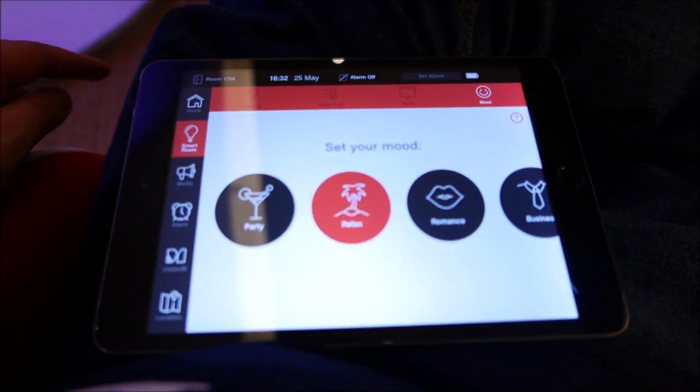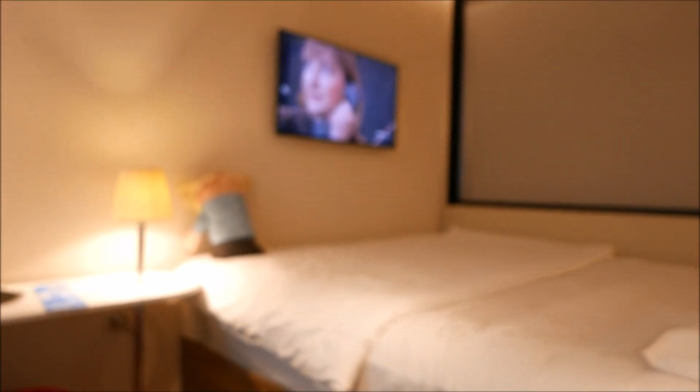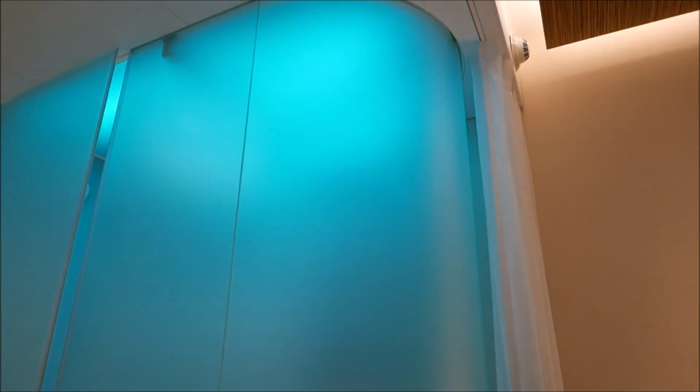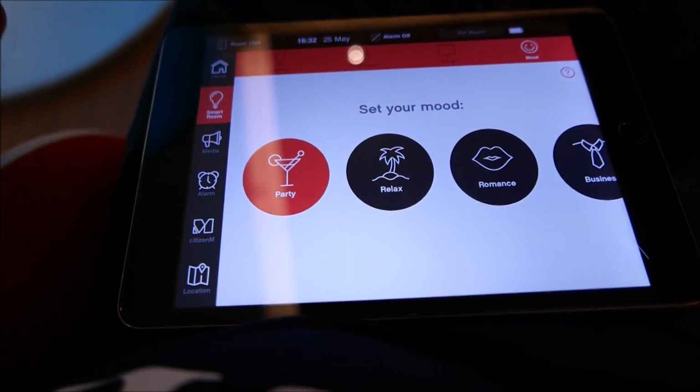And then let's go with relax, which takes the intensity of the lights up a notch and brings us to more of a calming blue-green LED color. And then the final preset is party, which allows the LEDs to continuously change color in an infinite loop.